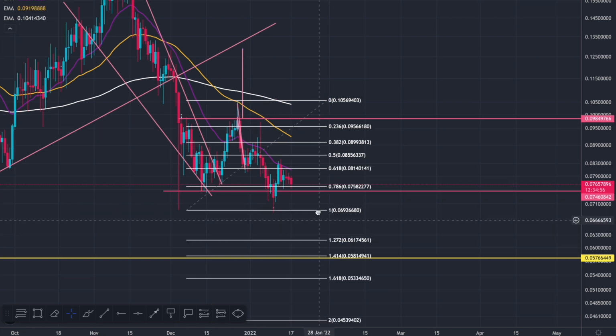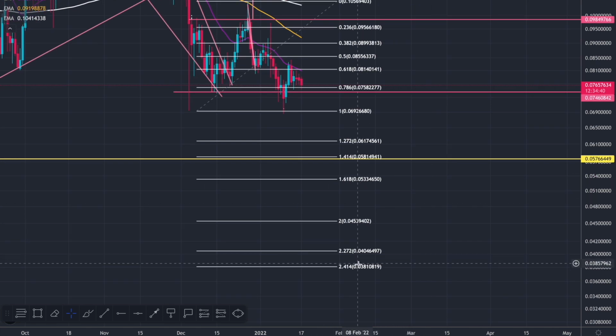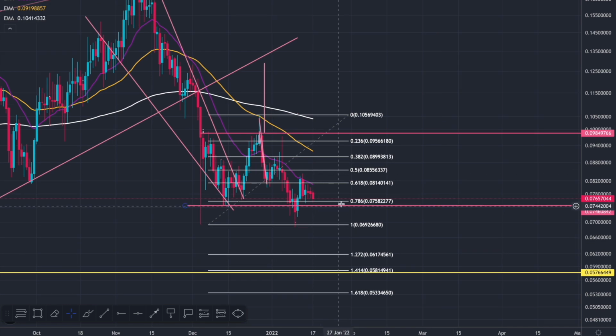Obviously, if we come down and lose the 1, the 1.618 is our ultimate target. That's at 0.053 cent. If we do go down there, we're also losing this weekly support. So it's really important that we don't lose this area here, the 1.414. We cannot afford to lose 0.057 cent, because then I think it would be looking pretty bad. I mean, we don't want to go back to 0.037 cent at all. But hopefully we can find strong support at the 1, 2, 3 fib levels, either one, for continuation up.